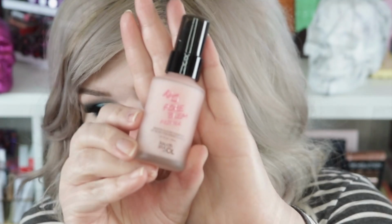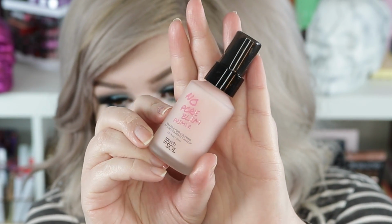Perfect. Okay, this next one, I have been really wanting to try this primer, but I just can't justify the price right now, so I haven't purchased it yet. I've heard such good things. This is the Touch in Sol No Pore Blim primer. So it's a pore filling primer. I've got decent pores on the sides of my face right here, so anything I can do to smooth them out. I have been using the Revolution pore filling primer, and I really like it, and it has made a difference, so I do think that this is something that I will like.